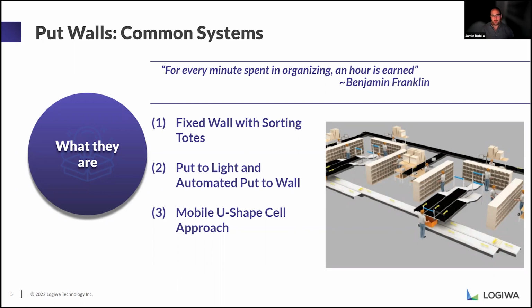Some put wall systems are a little more advanced. There are several assistive technologies and automated systems that can support this type of operation. Put-to-light solutions, for example, provide users with a visual identifier like a light when an item is scanned so that they can see where that item belongs and place it in the appropriate location without scanning or having to look and visually find the label. This saves a ton of time in order consolidation processes.